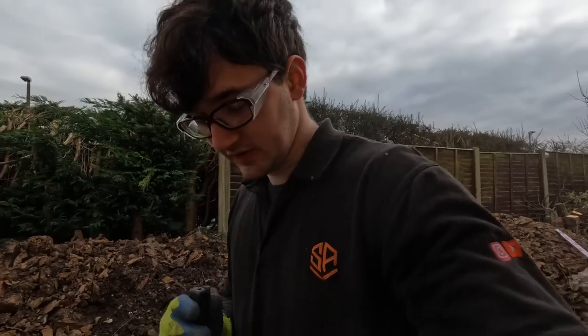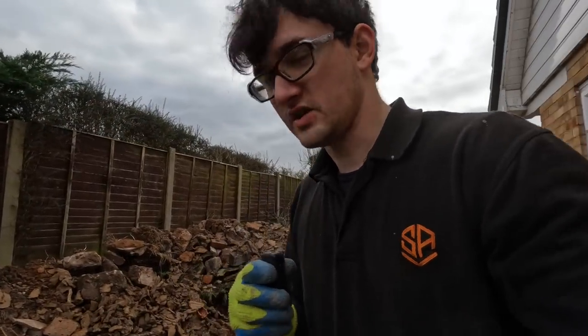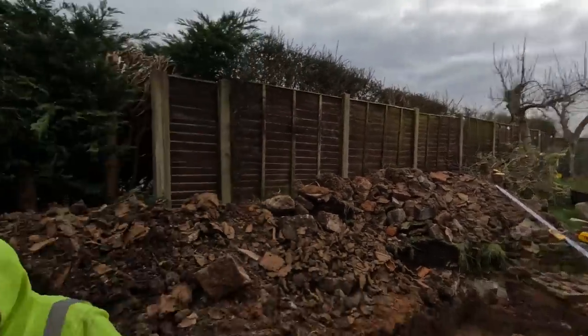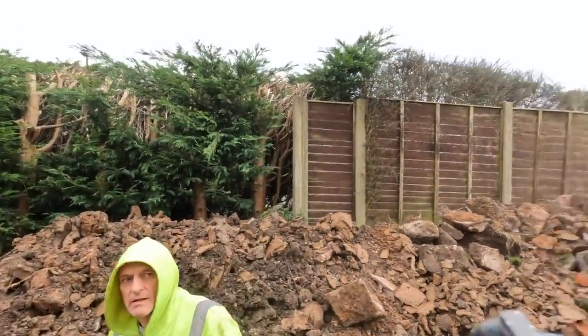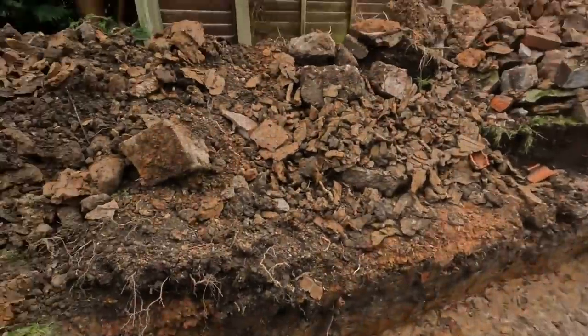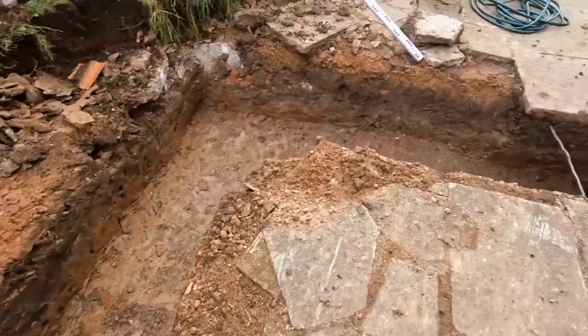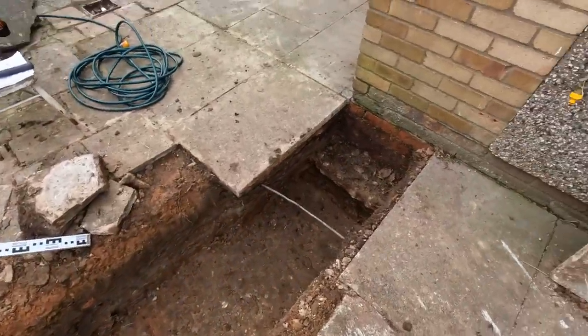So, building control have been, and they've had a look. We had two options. One, take the bushes out. Two, dig 2.5 metres. Option A, thank God. Thankfully the customer said they'll get rid of the bushes. Under those conditions, the building control guy said this is fine. He's just going to have another look at it when it's ready for prepping.